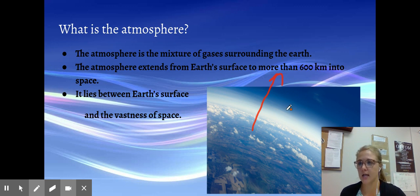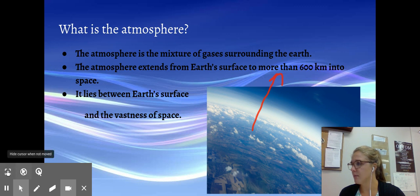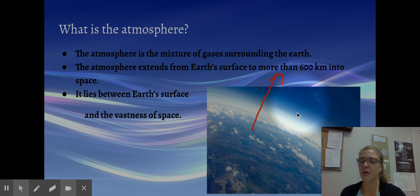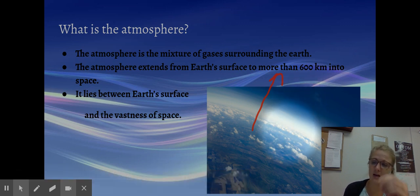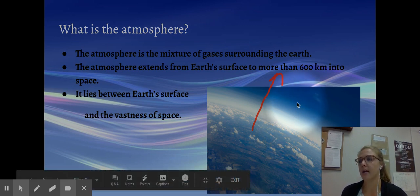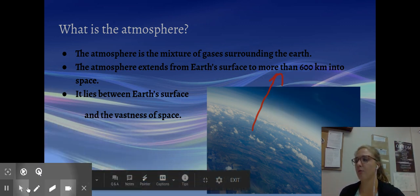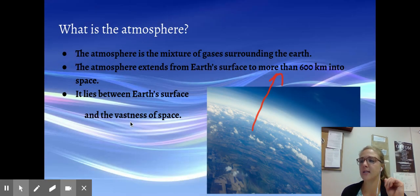Let's bring up my pointer here. I want y'all to be able to see what I'm talking about. As you can see here, it gets thinner as you go out from the Earth. The closer you are to the surface of the Earth, the thicker the atmosphere is, the more air there is. But the further away you are, the thinner it gets. So it would take 600 kilometers going out before you finish getting through the whole thing. It lies between Earth's surface and the vastness of space.